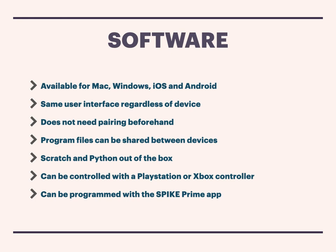They don't have all the blocks that the Mac and PC software has. But in the 51515, all versions have the same user interface. All versions have the same capabilities. The next thing which I really like is that you don't need to pair before you turn the software on to look for the device. For the most part, you just launch the software, you press the button on the programmable brick, it starts to broadcast Bluetooth, and then the software can just connect.